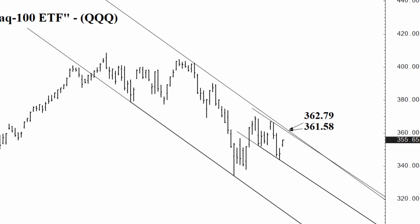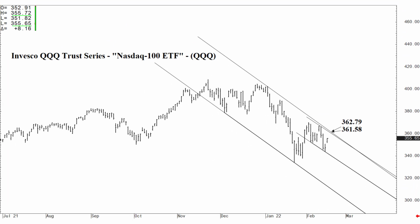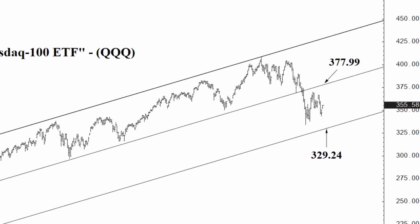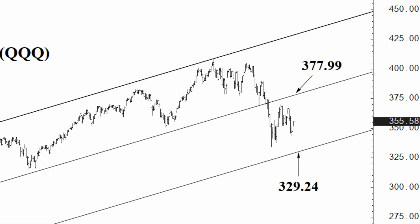I also wanted to say this, and I'll show you this in a moment, that if we do close above 362.79, we should continue up to that 377.99 long-term channel bottom. That could take a week or two. I think it would probably take about a week, 3 to 5 days, by the end of next week, let's say. And I'm just saying this for those of you who bought puts perhaps recently.